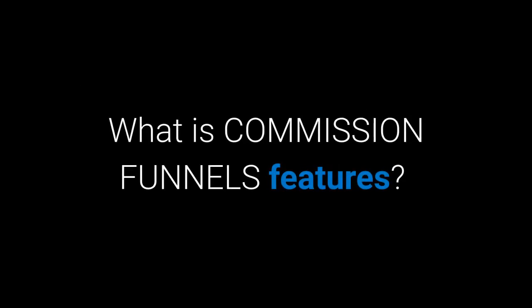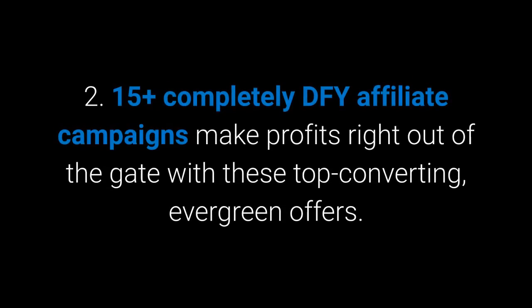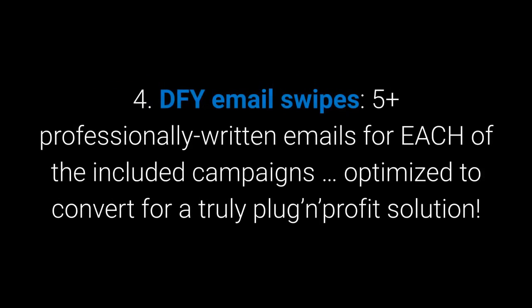What are Commission Funnels' features? 1. Cloud-based software for creating stunning bonus pages that convert prospects into commissions. 2. 15-plus completely DIY affiliate campaigns. Make profits right out of the gate with these top-converting, evergreen offers. 3. Premium hosting included. Save hundreds per year by having all your bonus pages hosted on their premium service. 4. DIY email swipes. 5-plus professionally written emails for each of the included campaigns, optimized to convert for a truly plump profit solution.